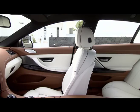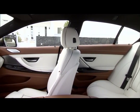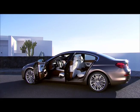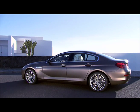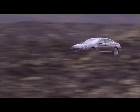So maybe the reason BMW's waited so long to bring this car to market is that they wanted to make sure they really ticked all those style boxes. And they certainly have. I mean, two-tone interior, beautiful looks, and matte brown paint. I mean, who thought that would work? But it looks fantastic. It really is a head turner.